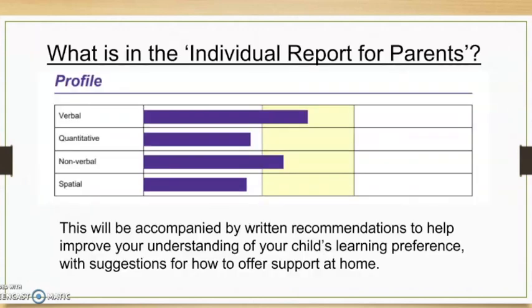Okay, so that is our 4 batteries. And here now I want to show you what you will receive in the individual report for parents, and we'll post this out by February when we get the results.